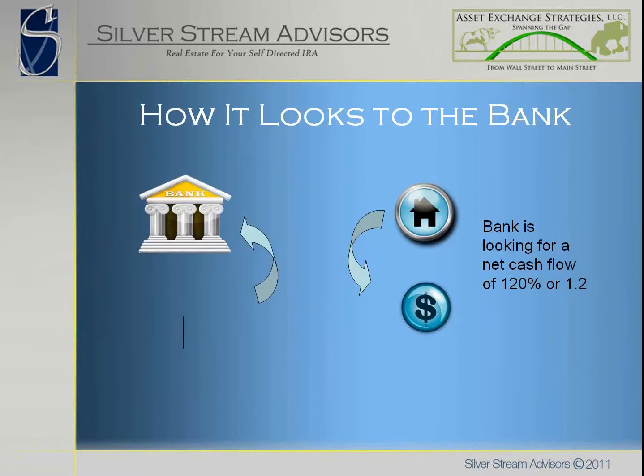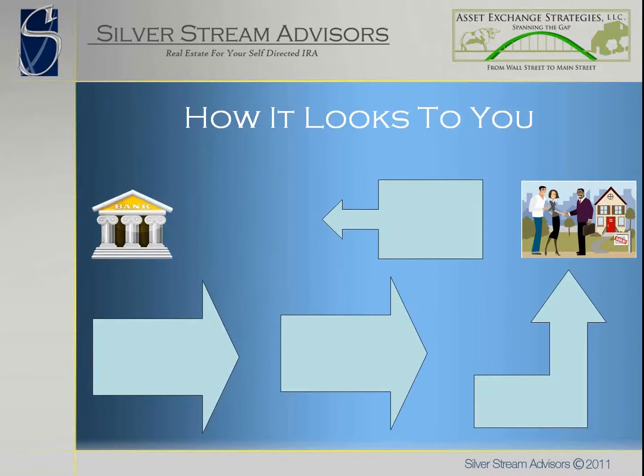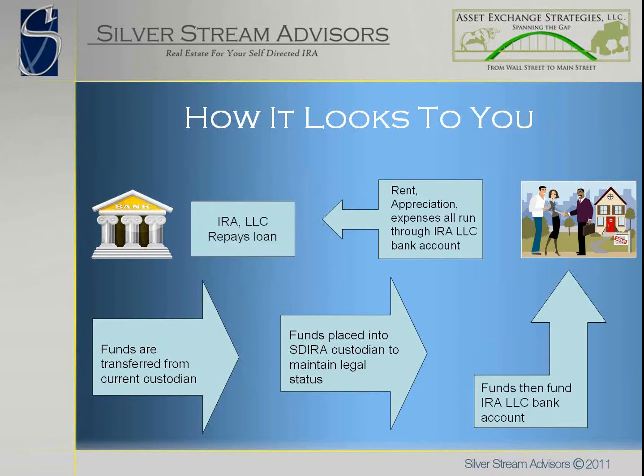So let's take a look at how it looks to the bank. We have the IRA LLC that wants to deal with the bank, and it's looking for a loan with a cash flow of 1.2 again. The IRA funds the IRA LLC. The IRA LLC applies for the loan. The bank looks for that cash flow. And then the IRA LLC buys the property. So we're going to go a little further back. The funds are transferred from the custodian, placed into the custodian for legal status, and fund the LLC. The LLC goes to the bank and says, I need a loan. It purchases the property. Once the rent, the appreciation, all of that runs through the IRA LLC, through the bank account, then it starts to make a repayment back to the bank.